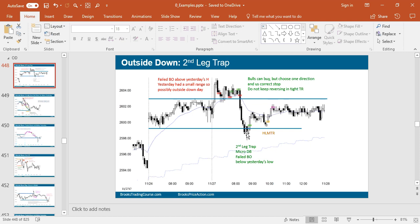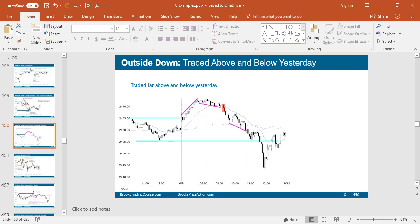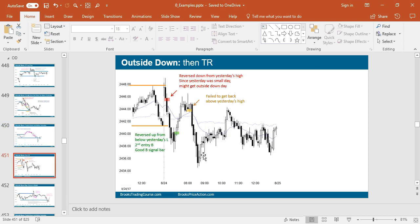On the successful reversals, here we got a micro double bottom, a good buy signal bar, and a good entry bar, a good follow through bar, and the bulls got a second leg up. Micro double bottom, micro triple bottom, not a good buy signal bar, but pretty good reversal bar. Here we got a climactic reversal with a good buy signal bar, good bull bar follow through. Not a good buy signal bar here, but a good entry bar, and went higher.